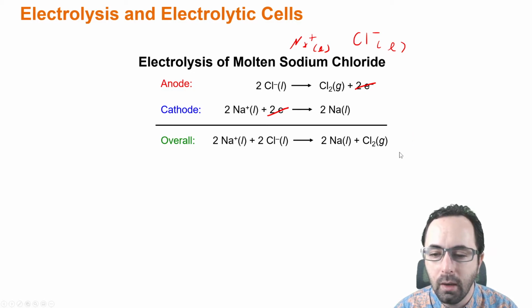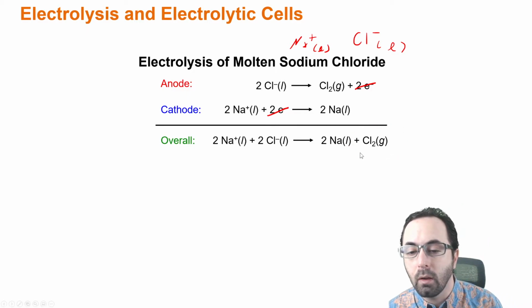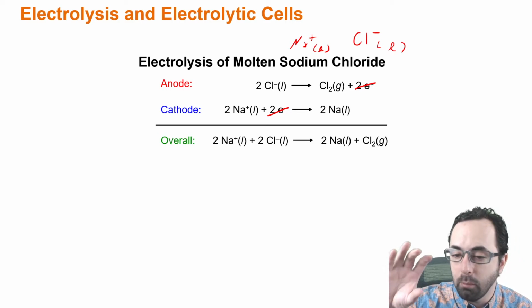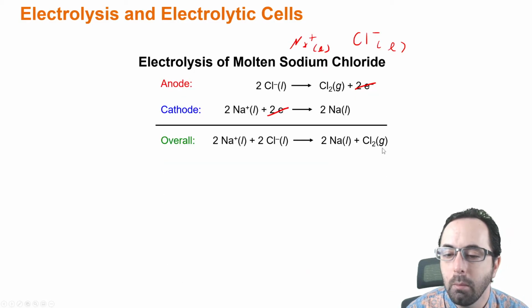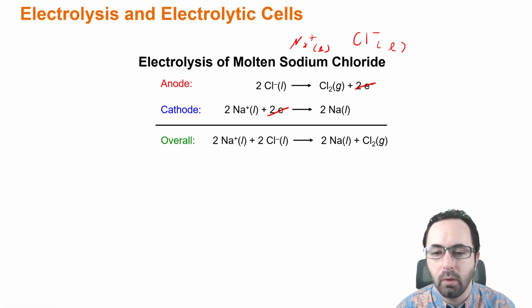You have to put in a significant amount of electrical current to drive this reaction forward. But if you do, you can take melted sodium chloride and make sodium metal and chlorine gas. And that's a realistic way to make sodium metal and chlorine gas. If, for example, we see a sample of sodium metal, it was probably made in this way. Chlorine gas is actually more practically made in a different way called the chlor-alkali process, which we will discuss shortly.